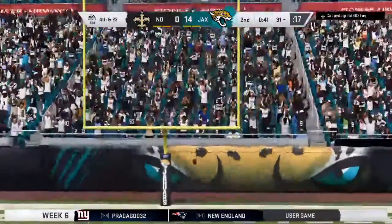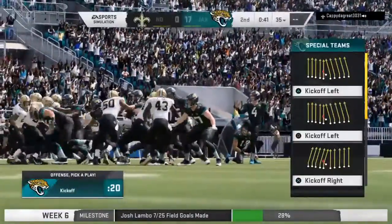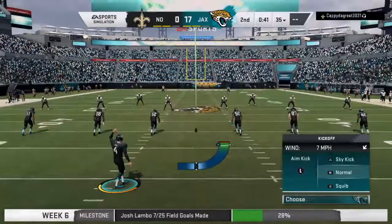The kick by Lambo is good, and the lead will grow. It's now 17-0. So as it turns out, that sack doesn't wind up costing them, Charles. They at least get points, get 3 of them.